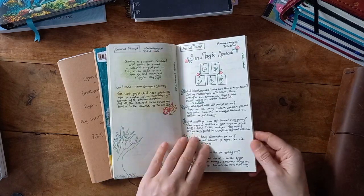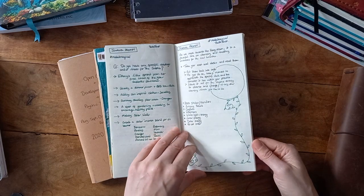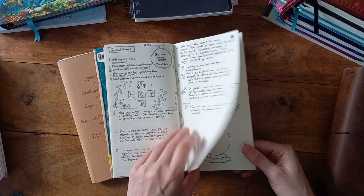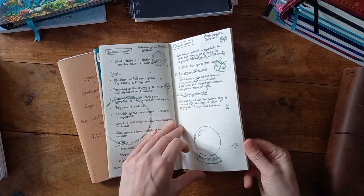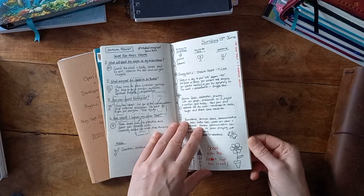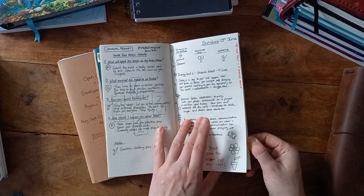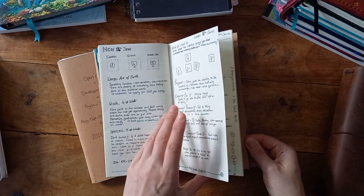So you can see this is where I started colour coordinating things. Again, here we are with the Make It Magical prompts. So I think this is basically why my book filled out, was because we did the Make It Magical prompts. There we have another moon spread. Make it magical. Back to my standard journaling here.